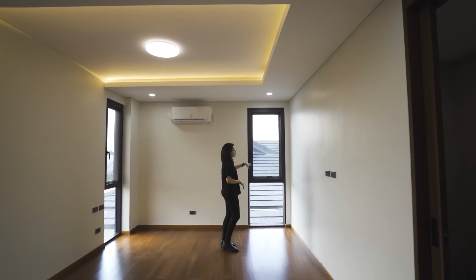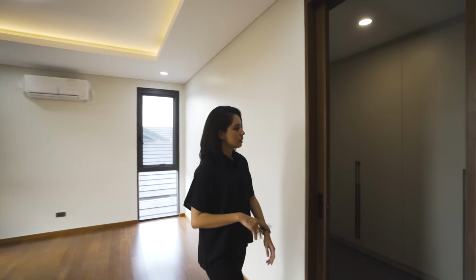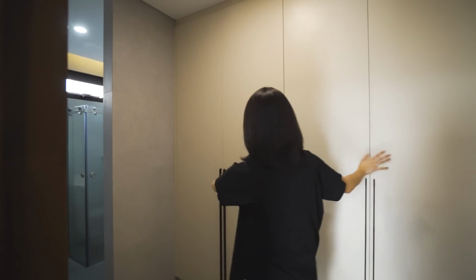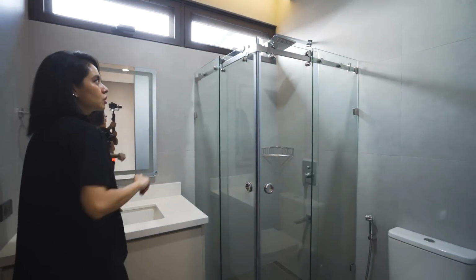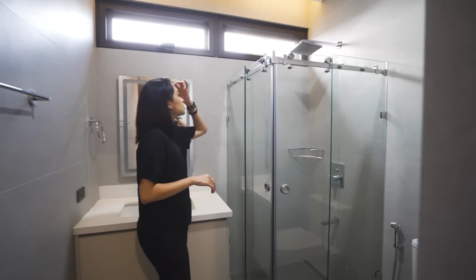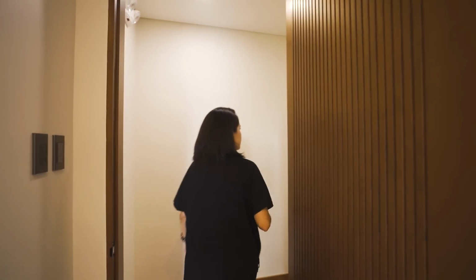And then you have a window over here. So 2 walls with windows. And then another pocket sliding door that'll lead to your own suite toilet and bath. You have lots of wardrobe space here. And then your sink, your toilet, and your enclosed shower space. And again, all of them have exhausts and windows, so ventilation isn't a problem. A high ceiling. So hindi siya madaling makukulog, lalo na when you take a hot shower, right?